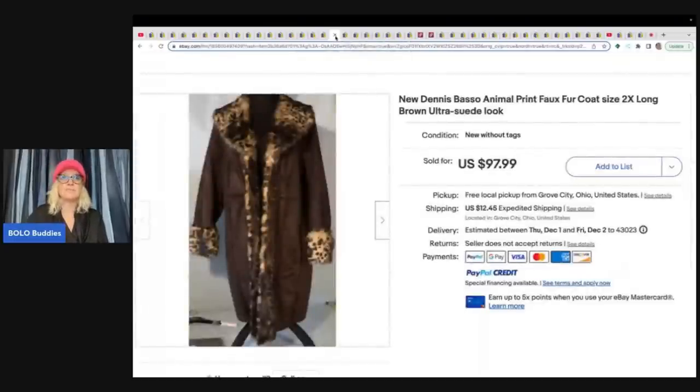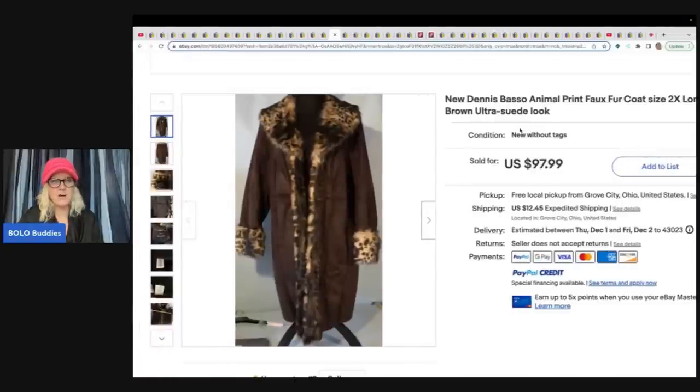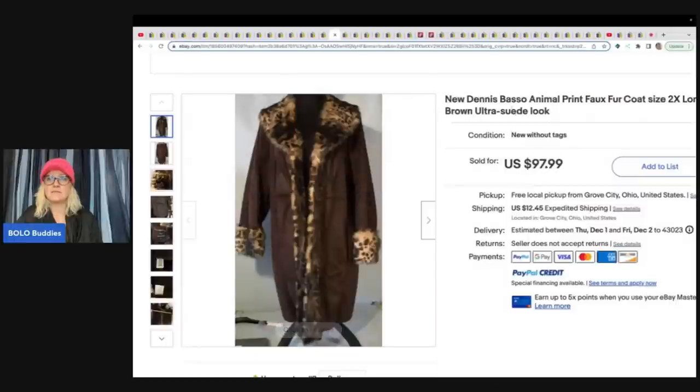This is a Denise Basso animal print faux fur coat. It's a 2X, and she said that this is a popular QVC brand right here, and she picked this up at an online auction for $7 and sold it for $97.99, and it is ultra suede look.